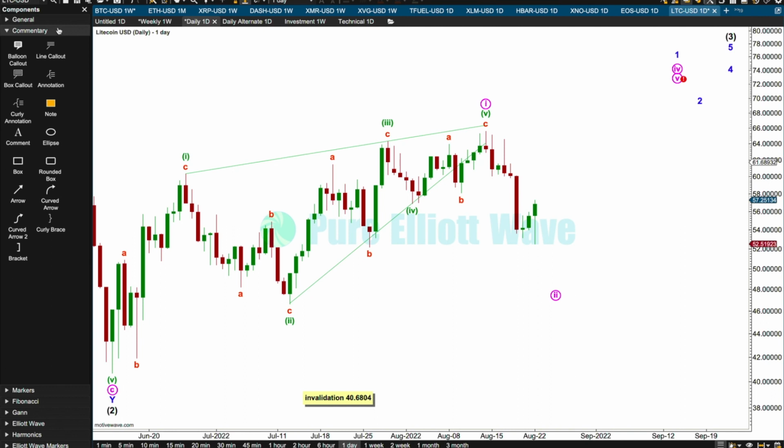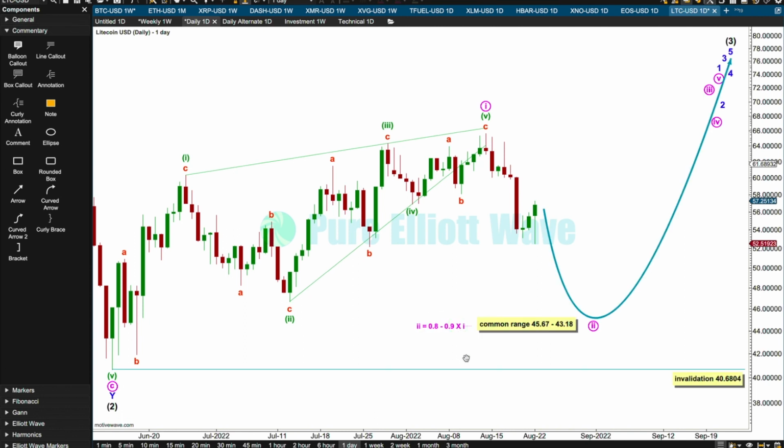Okay. I'm calculating a range for a potential support area, which is really common. Cryptocurrencies tend to exhibit very, very deep second wave corrections, particularly the earliest second wave corrections within a new bull run. And they can be quite commonly from 0.8 or 80% to 0.9 or 90% of the first wave they're correcting. So that gives us, for minute 2, a potential range from 45.67 to 43.18, rounding up to 2 decimal places.